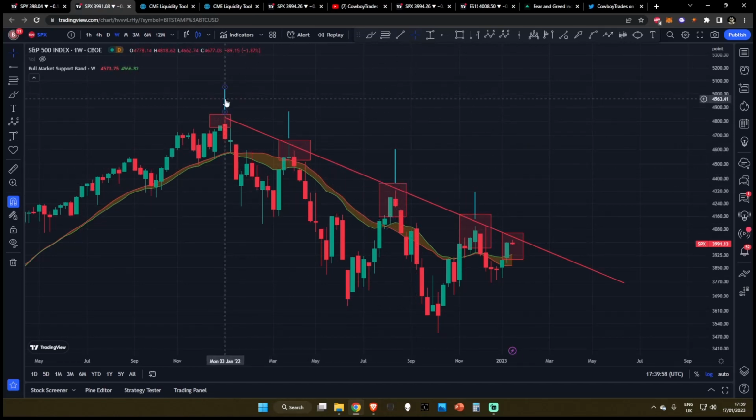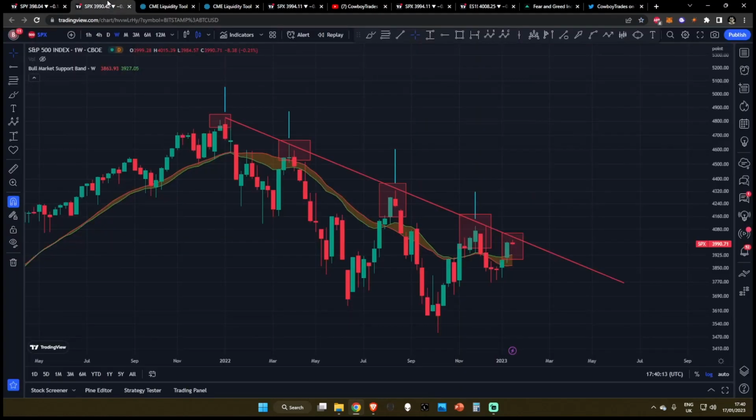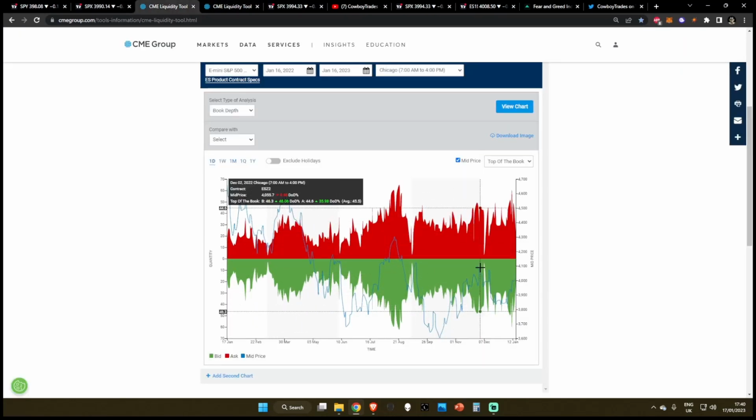If you're new, warm welcome. These blue vertical lines here correlate to the CME liquidity conditions. And over on the channel, we talk about what happens when the mid price, the book depth becomes overextended, meaning lots of money's flowing in the markets and the markets are extremely liquid, which in a bear market is normally a sign that that is a top. So as you can see here, blue line, blue line, blue line, blue line, these correlate to top in liquidity, top in liquidity, top in liquidity, and top in liquidity.